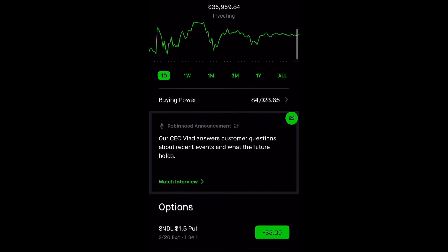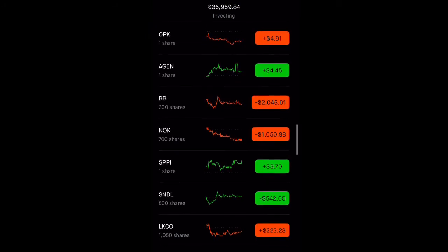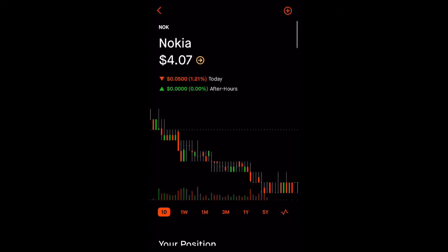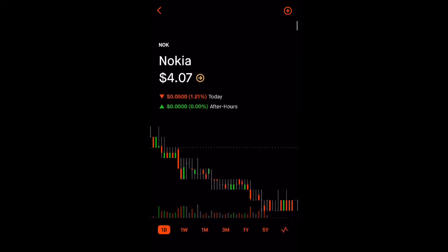I am down on BlackBerry as well. I have shares of BlackBerry and I have shares of Nokia. But these are shares, so I don't have to worry about them becoming worthless and losing the money. At least with shares, I can hold this forever, which I'm going to do.